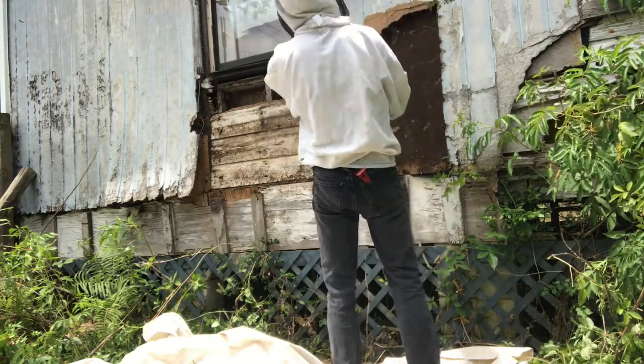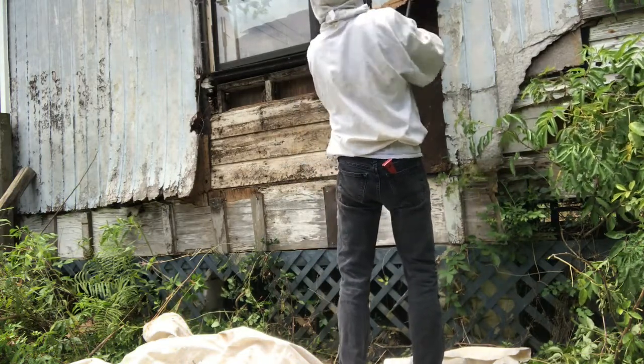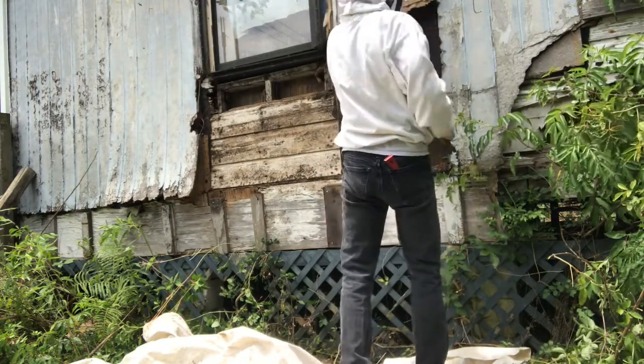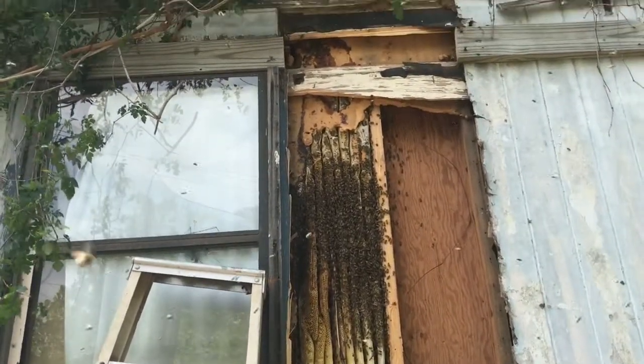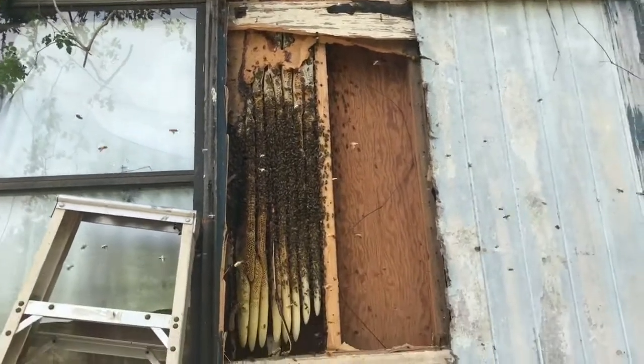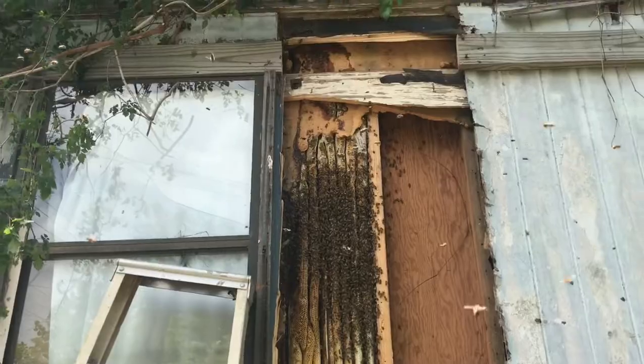Going to, because it probably goes up to the top somewhere. All right, friends, there it is. Whew. At least I hope that's all of it, because it has been a pain in the butt getting to it, and these bees are angry.